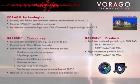VORAGO Technologies, a privately held fabless semiconductor company based in Austin, has been developing the radiation-hardening HARDSIL technology since the company's inception in 2004. The technology has been proven in many CMOS products and flown in space, both from VORAGO and partners that have licensed the use of the technology from VORAGO. Because HARDSIL allows hardening of CMOS, rad-hard performance can be achieved very cost effectively. As well as licensing HARDSIL technology to other leading semiconductor suppliers, VORAGO has developed a portfolio of hardened SRAM and microcontroller products that are available today.